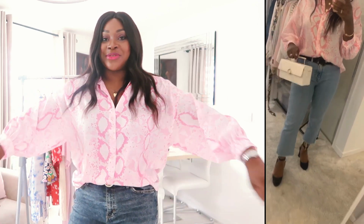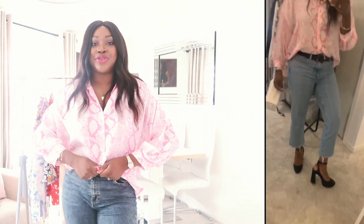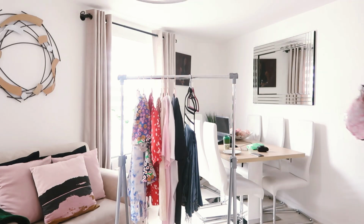Like you can put it on with a pair of white denim cut-off shorts. You can wear it smarter, tucked into a little skirt. You can really wear this however you want. It's really nice. It's really oversized and floaty. I think you could even tie this over a swimming costume on holiday. I did this.